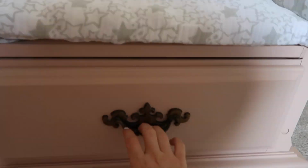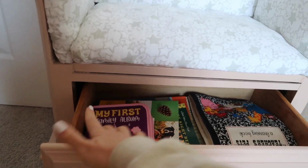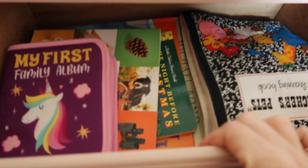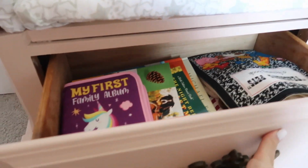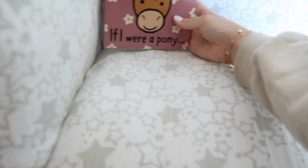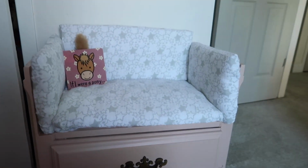But then in this drawer, I just went ahead and cleaned and disinfected the inside of the drawer. I didn't want to paint the inside, and this just has a bunch of her books in here. So we have all of these for reading time, and then I thought this one just looked really, really cute sitting on the chair. So I just have this guy sitting here to look all cute.